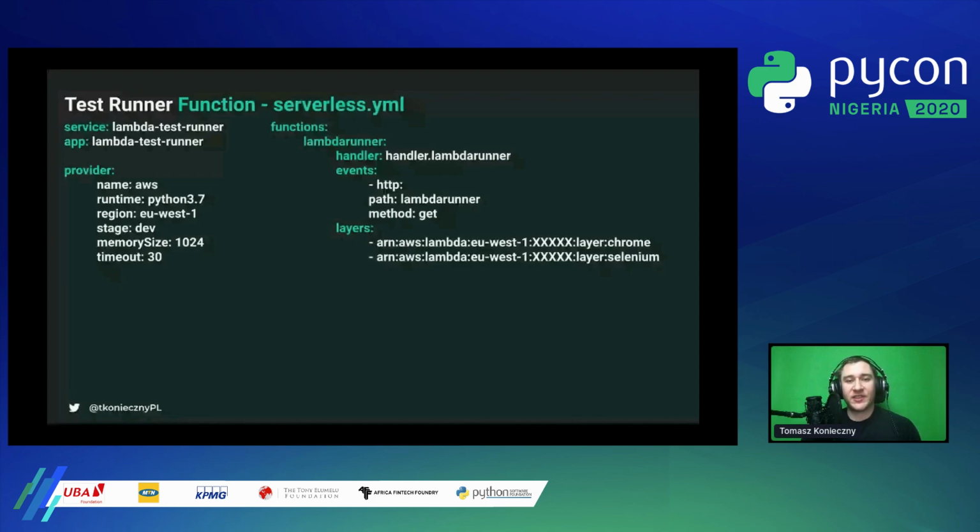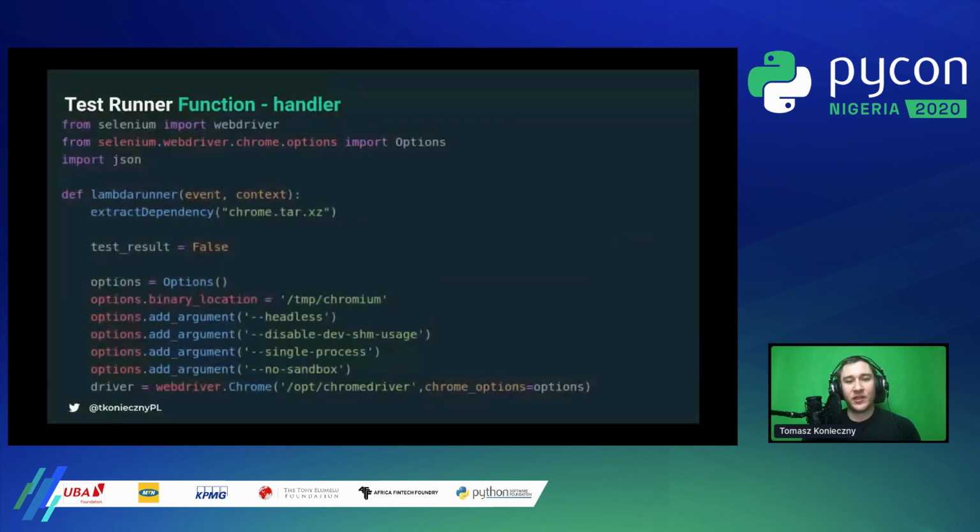And then function-related settings, so handler, that's the function that will be executed, so Lambda runner function inside handler.py file, and Lambda layers that should be connected, so these two layers that were created earlier, Chrome and Selenium layer. And now let's see the handler file. So that's the test code that will be executed there. As I mentioned, in real life, we had a lot of different files, different tests. Here's just like the runner part.